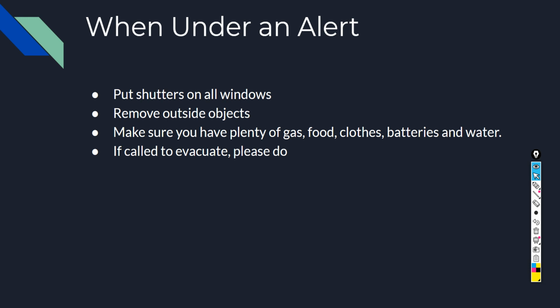Make sure you have plenty of gas, food, clothes, batteries, and water. This is what you want to have right when you're under alert. Most people would have already gotten these, so that's why I said you should do it maybe 2 weeks ahead of time, not days. And then if called to evacuate, please do. I know not all of you can.